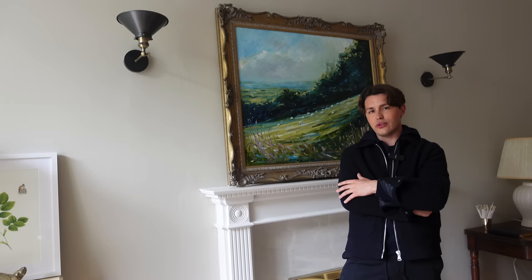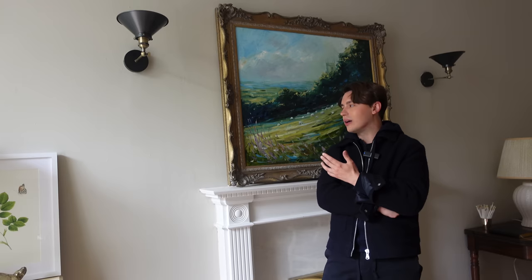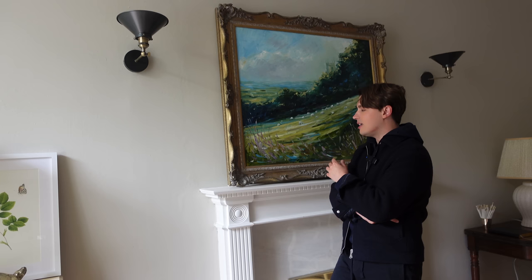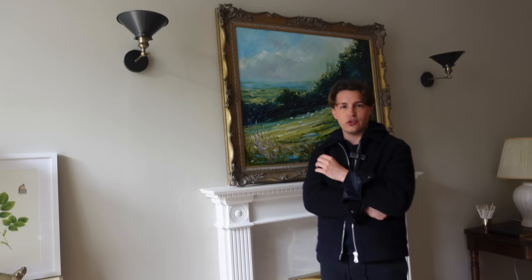With the prints that we just saw, they're obviously of Edinburgh, where I live, so they'll always be relevant to my life. And this is kind of the same thing with this oil painting that you see here. Now, this is by an artist called Rupert Acre, and he is a Cotswold-based artist. And I just happened to be attending an exhibition when I lived in the Cotswolds, and I saw some of his work, and I really liked it.